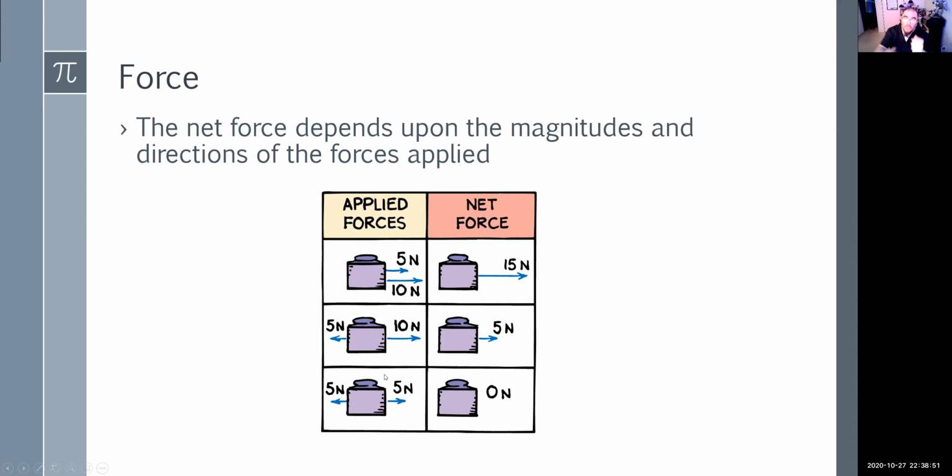So in the first one here, we have a 5 Newton force pushing to the right. We have a 10 Newton force pushing to the right. That's going to result in a net force of 15 Newtons to the right. In the middle, we have 5 Newtons going left, 10 Newtons going right. It's going to result in a 5 Newton force going right. In the case of the bottom one, we've got 5 Newtons going both ways. Well, because those forces are equal and opposite of each other, the net force will be 0, and that object will then be set as being in equilibrium. There are still forces acting upon that object, but the sum of those forces is 0, so it's not moving.